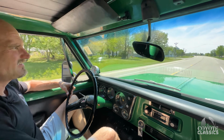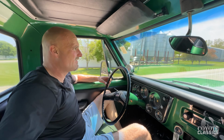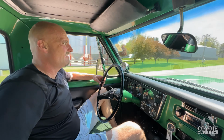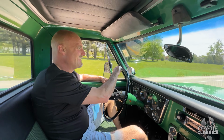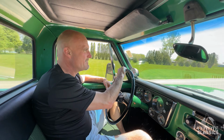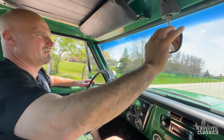We can see right into the old bucket truck. It's probably 70 miles an hour down the highway right now. Drives straight as hell. I kind of want to go through it one more time. That was pretty fun. That surprised me. Even though it's got aluminum heads and everything, I didn't expect that, especially for a big old rig like this.